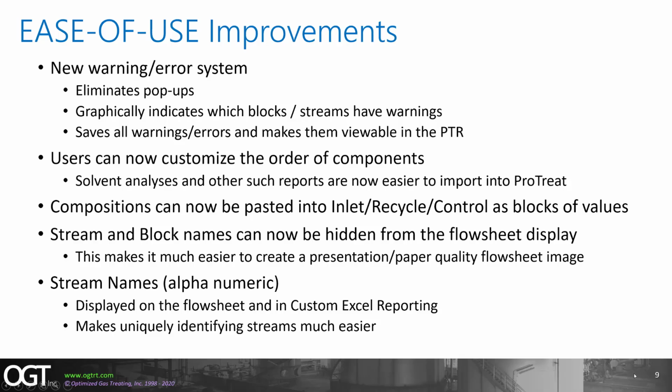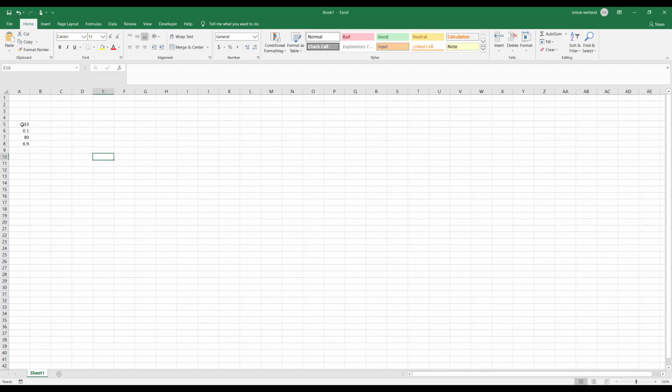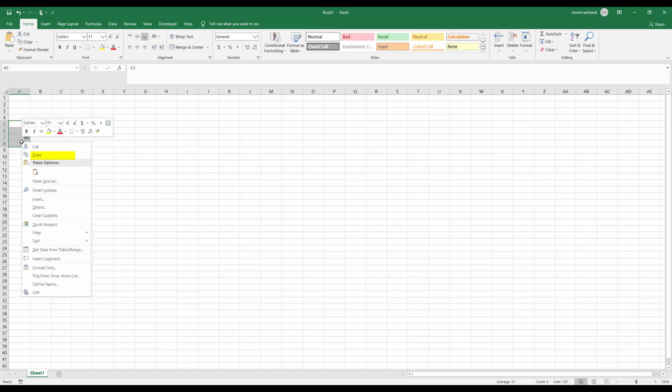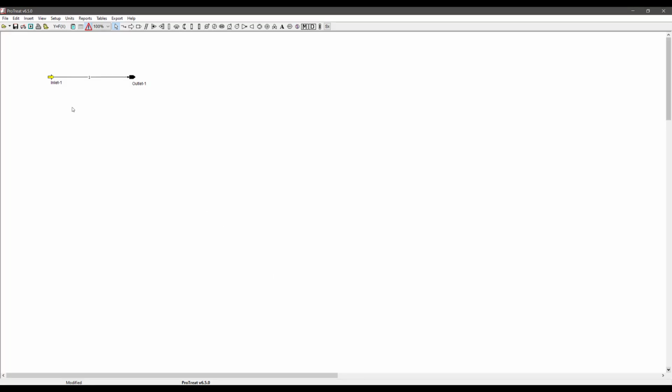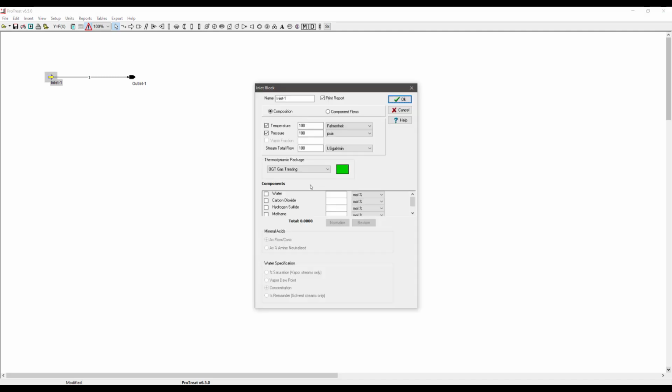Following along the same lines as the previous improvement, multiple components are now able to be pasted into inlets, recycles, and control blocks as blocks of values. For example, values for a raw gas stream contained in a spreadsheet can simply be copied from the spreadsheet range and then pasted right into an inlet or a recycle block within ProTreat.